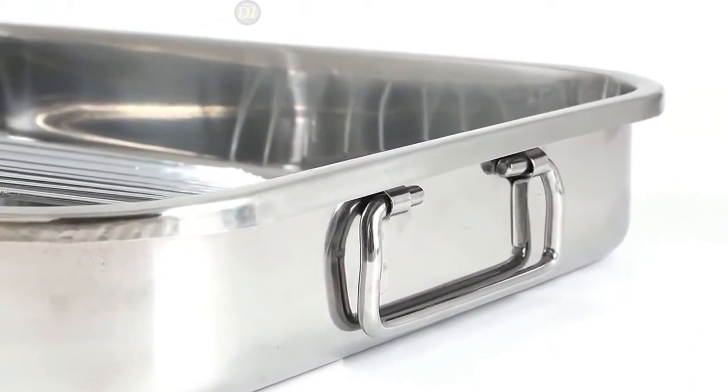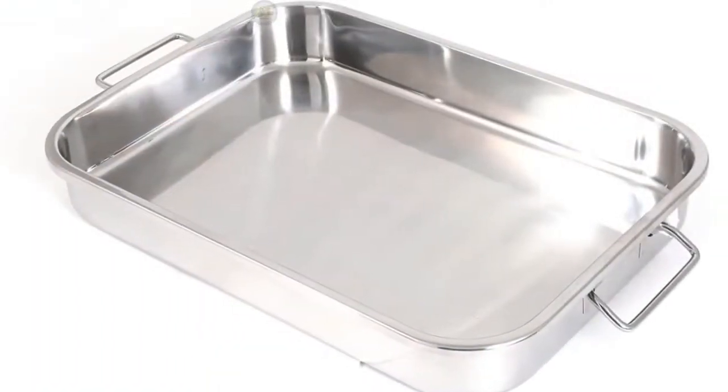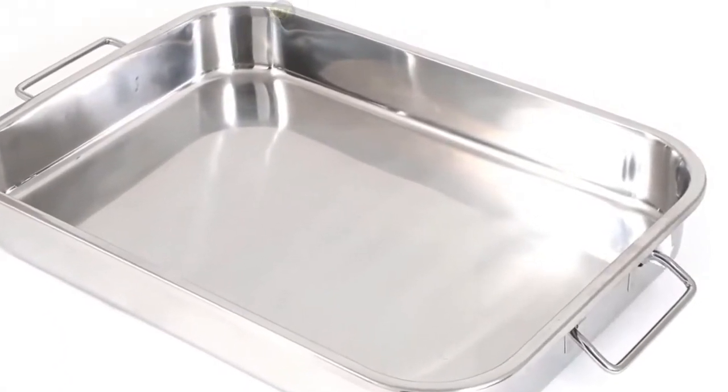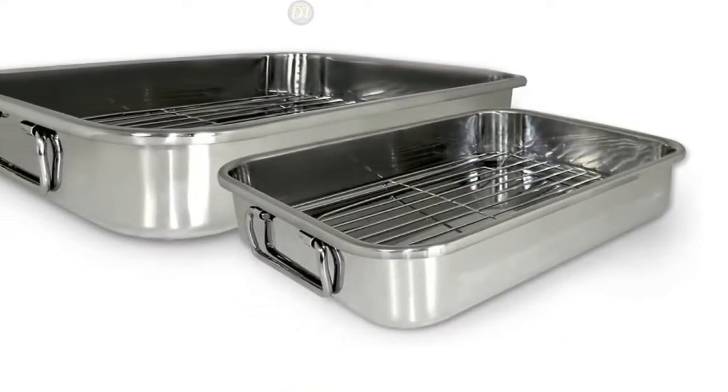The handles are perfect as these allow you to place the pan into your oven with ease, along with the convenience of lifting or pulling the pan out. With a mirror polish for the exterior, this pan looks chic and elegant. Overall, this pan is excellent for the purpose it serves.